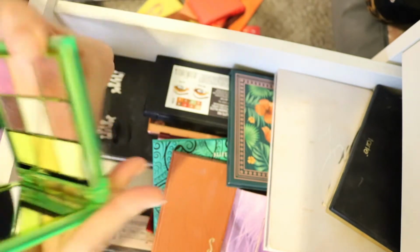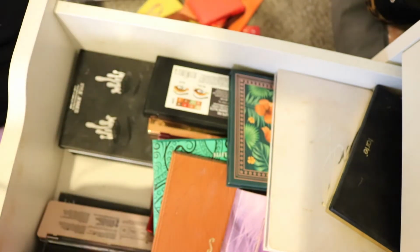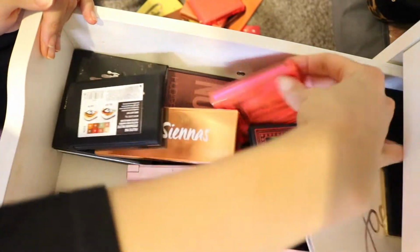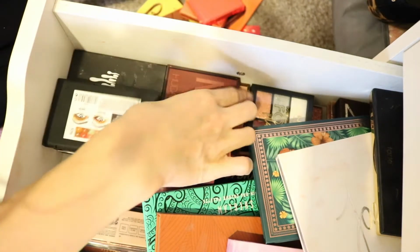I'll show you another look-see so you can see. Although I don't use this one much, I just feel like it was limited edition and honestly they got me with the packaging. And I thought I had all of them. There's one more. Yes, here we go. There's one more Neons palette from Huda and this is her. Again, these just blend so well. They're incredible. I love them.